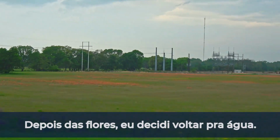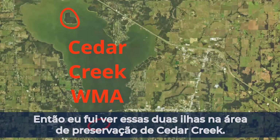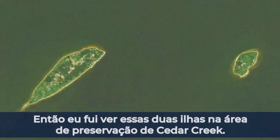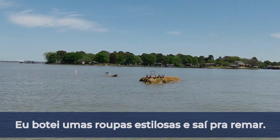After checking out the wildflowers, I decided to go back to the water. So I went to check out the Cedar Creek Wildlife Management Area, specifically the 2 islands on the south end of the Wildlife Management Area. I put on my coolest explorer outfit and paddled over to the islands.